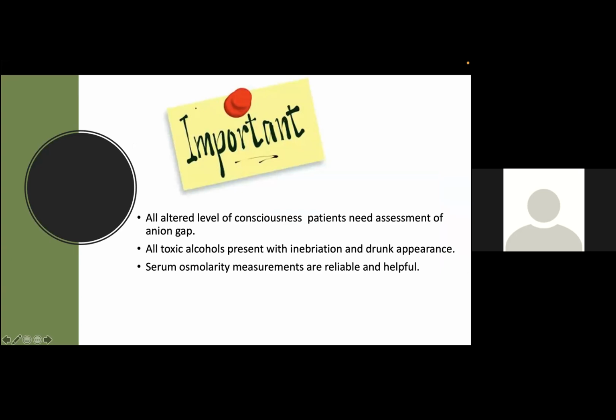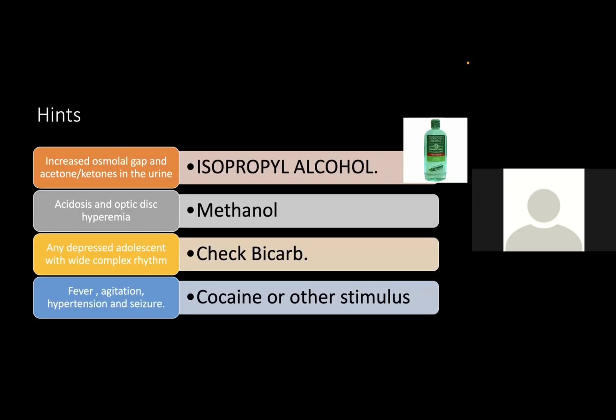Okay, with any altered level of consciousness, the patient needs assessment of the anion gap. This is as a part of the toxic issues. All toxic alcohols present with any preparations and drunk appearance. Serum osmolarity measurement is reliable and very helpful in emergency. Keep it in your mind, write it in your notes, write it in your mobiles. Don't forget the calculation of osmolarity. Increased osmolar gap and acetones, ketones in the urine: it could be isopropyl alcohol.